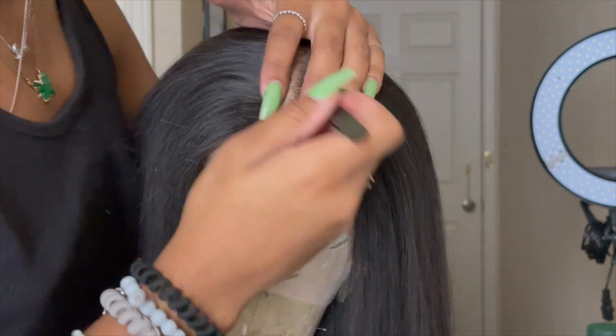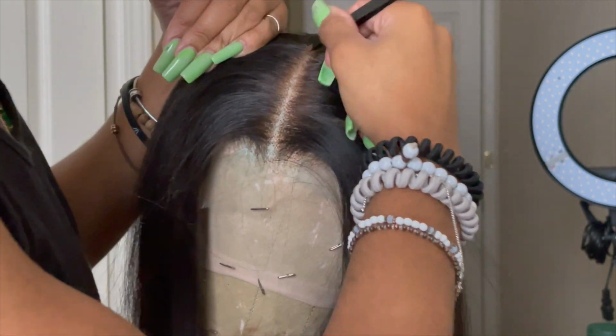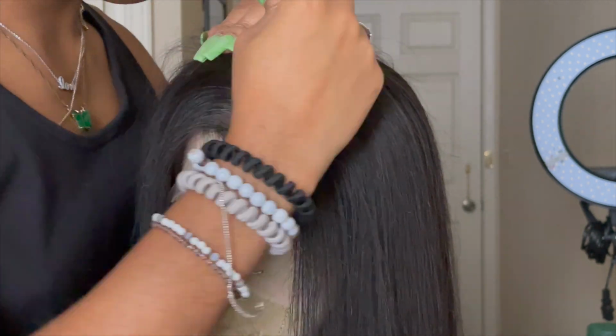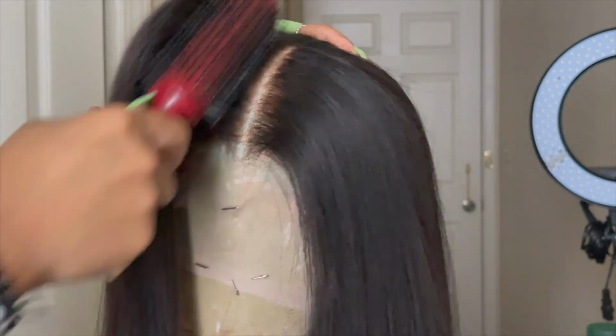It looks so good. That's why it's so important for you to pluck your parts, because you want your hairline to be looking nice and crisp. You want your part to be looking real natural. Once you melt that, you need it to look like scalp. You can't be doing that if you got hair all up in it. You know what I mean? So just make sure you pluck your parts whenever you are getting ready to install.